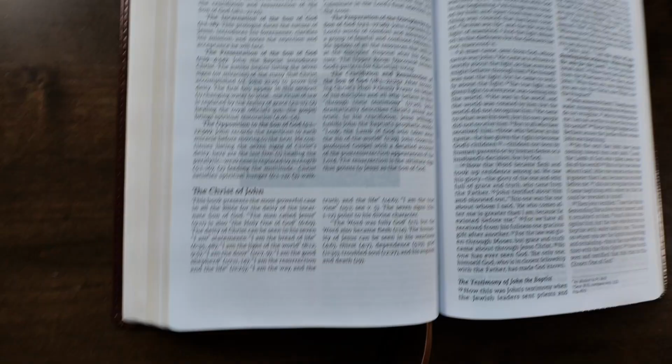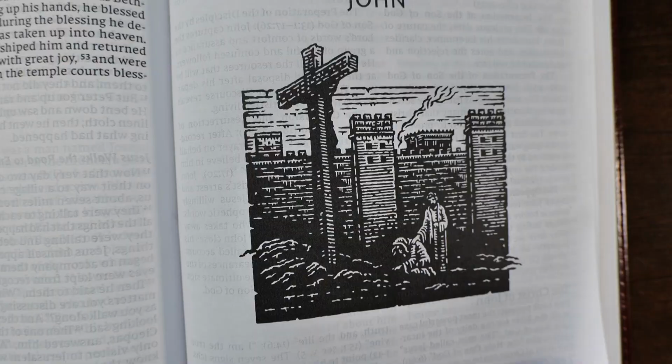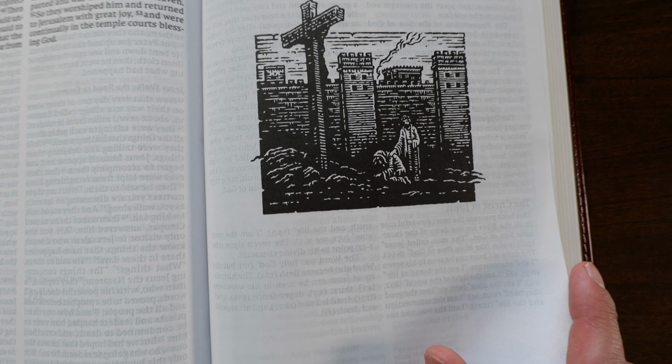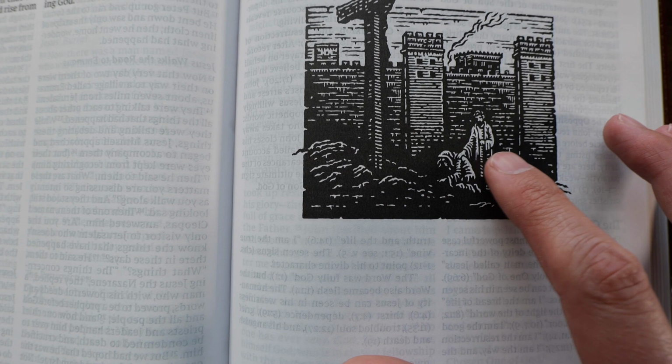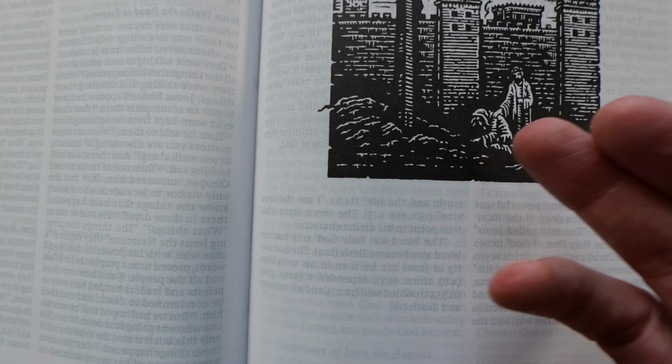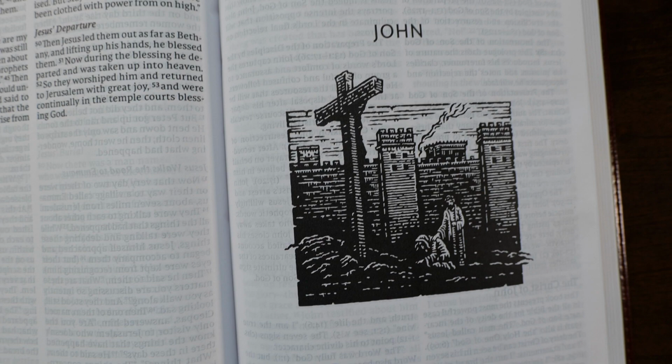For instance, here in the Gospel of John, I have again beautiful images. Here is an image that is the same image that you find in the spine of the Bible. I love this image. Here you have the full image, and you have the cross, and you have the appearance of a woman here crying at the foot of the cross, and a man kind of trying to comfort her, putting his hand over her. Could it be John and Mary, the mother of Jesus? I think that's the idea of the author, probably. And I love this image.